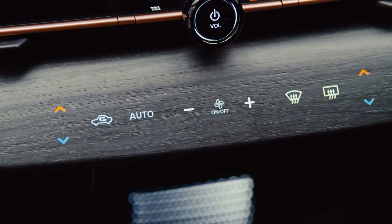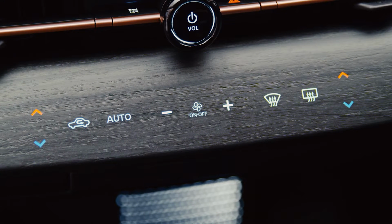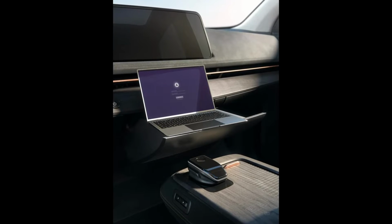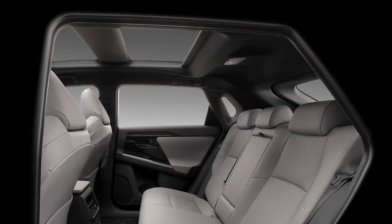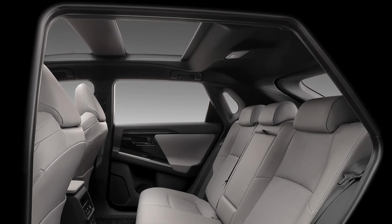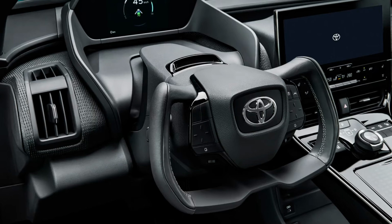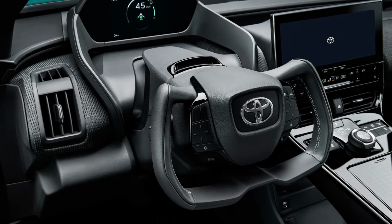In the Ariya, there are also some nice upscale touches like wood trim with haptic buttons and a fold-out tray so you can use a laptop while you're parked to charge. Both cars get features like a panoramic moonroof and a flat floor. One interior feature unique to the Toyota is the yoke-style steering wheel.